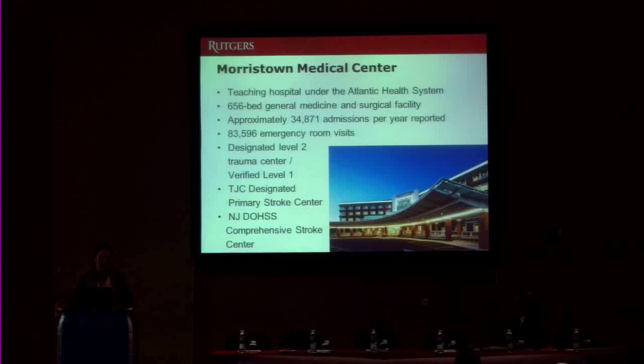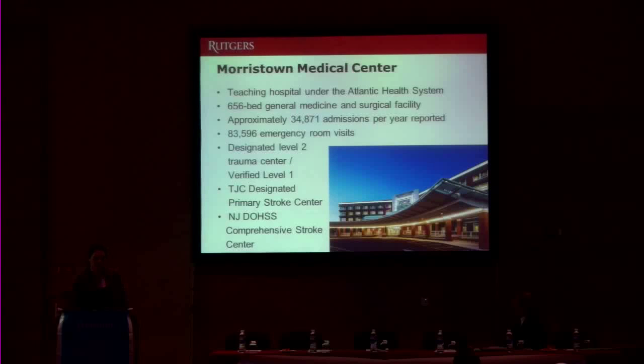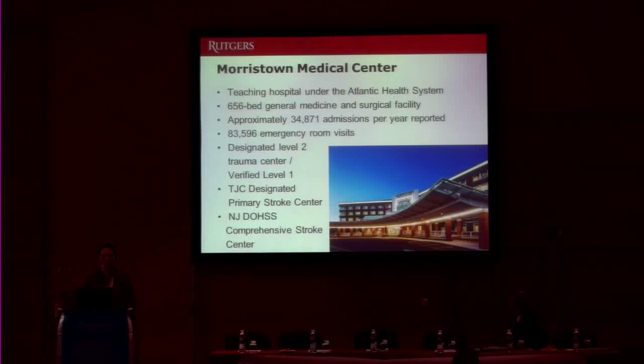As I said, I'm contracted with Morristown Medical Center, and this is my practice site. We're a 650-bed community teaching hospital, and we have about 35,000 admissions per year with about 84,000 emergency room visits. We are a designated Level 2 trauma center and a verified Level 1 trauma center for traumatic brain injury. And importantly, for today's presentation, we're a Joint Commission designated primary stroke center since 2006, and a New Jersey Department of Health comprehensive stroke center since 2007.